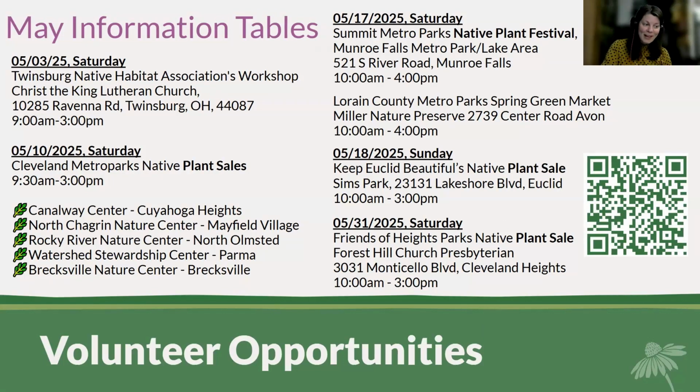So a lot of our May information tables are plant sales. Okay, so on Saturday, May 3rd, this is a whole day, and I should have brought up the image for this event. The Twinsburg Native Habitat Association's workshop, they're going to have speakers throughout the day, and they have vendors and organizations like Wild Ones Greater Cleveland that's going to be there tabling as well. So it's a whole day of really exciting things. If you plan to spend the whole day, bring a packed lunch and hang out with everybody.